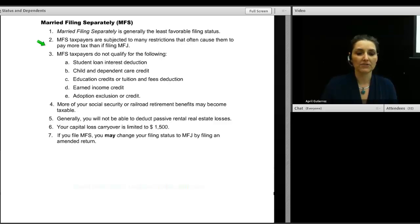Married filing separate taxpayers are subjected to many restrictions that often cause them to pay more tax than if filing jointly. Married filing separate taxpayers also do not qualify to claim the student loan interest deduction or the child and dependent care credit or any education credits or the tuition and fees deduction or the earned income credit or the adoption exclusion or credit. Also, more of your Social Security or railroad benefits may become taxable. Generally, you will not be allowed to deduct passive rental real estate losses, and your capital loss carryover is limited to only $1,500 per year.